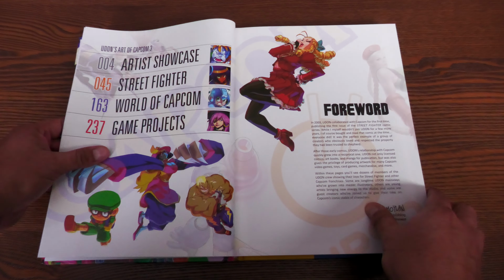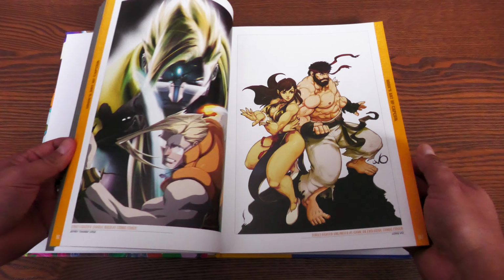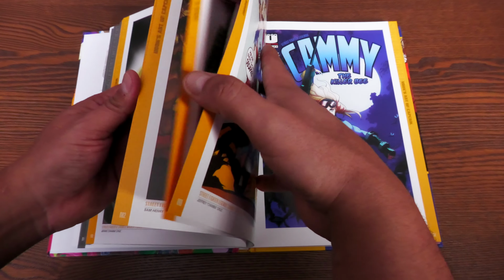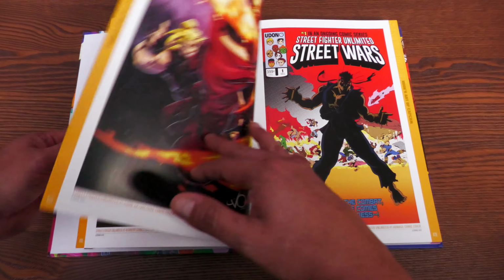But that is a lot. World of Capcom and then Game Projects. So a lot of Street Fighter. A lot of Street Fighter. Oh, including these homages. Come on, we gotta talk about these. These are so freaking cool.